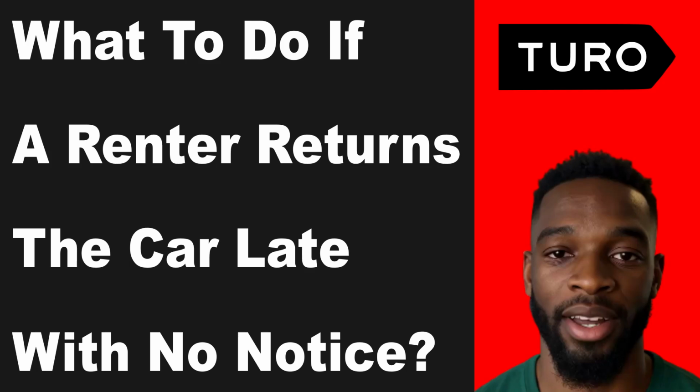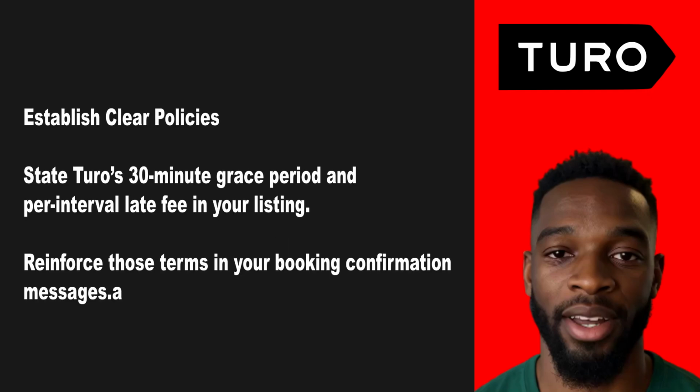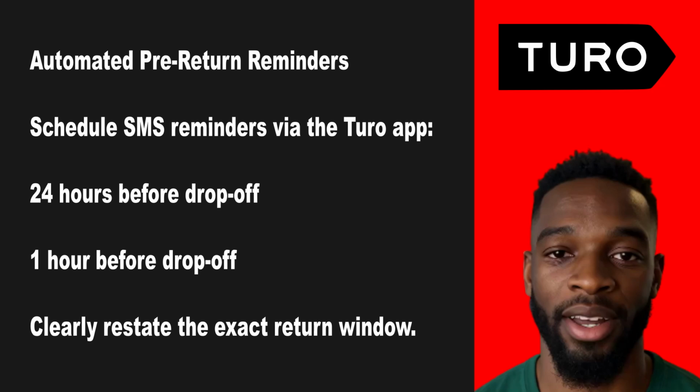When a renter fails to return your car on time, the key is to combine clear policies with proactive communication and firm enforcement. First, state Turo's grace period of 30 minutes and late fee rate in both your listing and confirmation messages. Then set up automated SMS reminders through the Turo app for 24 hours and then 1 hour before the return window, clearly noting the exact drop-off time.